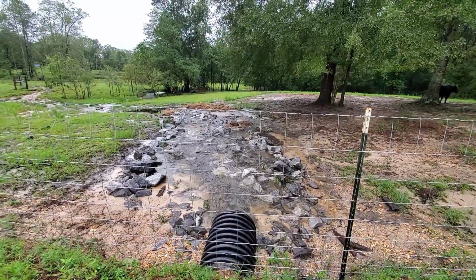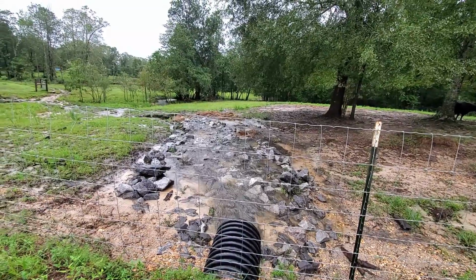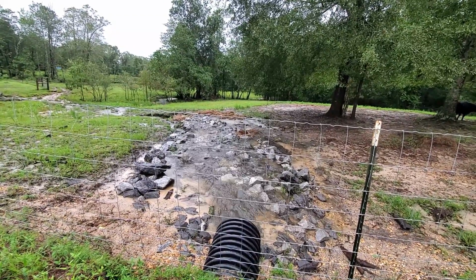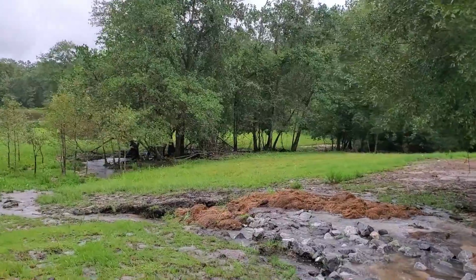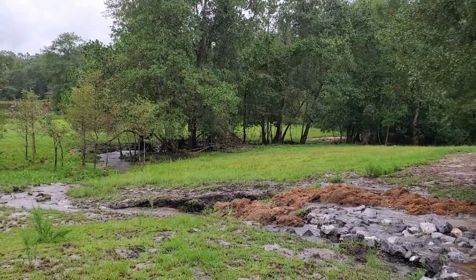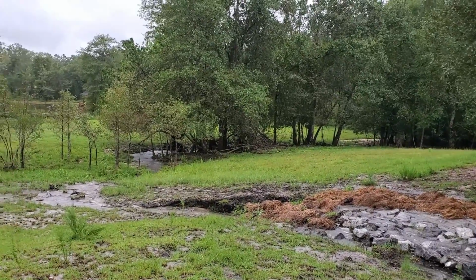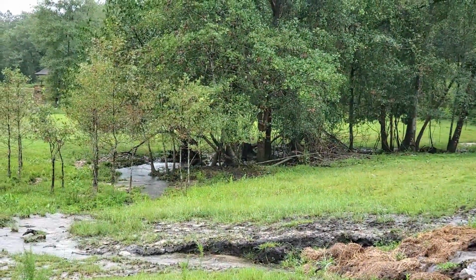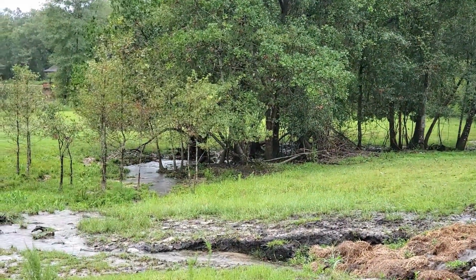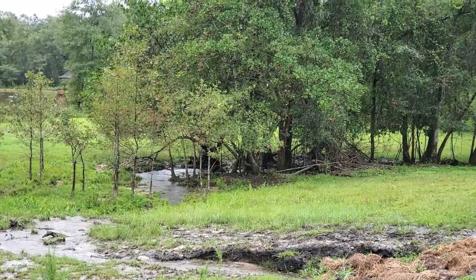This is working out just like it's supposed to. I put all that hay in down there to keep it from washing off anymore, and that's worked out really good. Actually, some stuff is starting to grow down in it now where I've got all that hay put down in there. And it's going on down through the branch down yonder now, so that's making a nice running stream down through there. It's working out just like we planned, and that's what I'm liking, when a plan comes together.